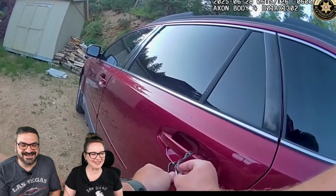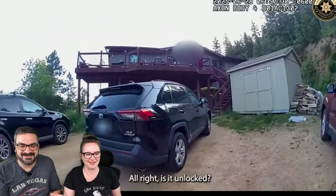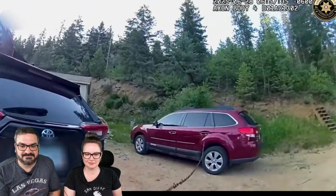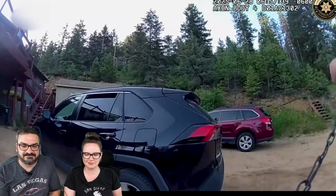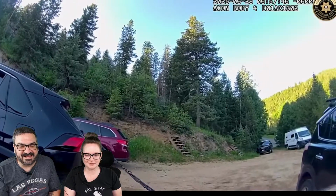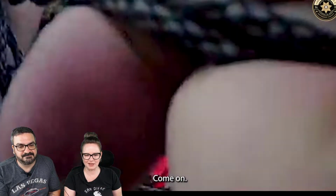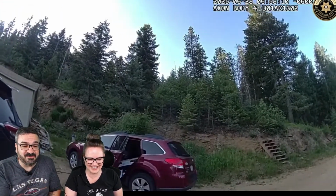What is that, a tuba? Yeah. Okay. Tuba is the best instrument for bear music. All right, is it unlocked? Okay, let's see how this works out. All right, ready? Go ahead, pull the rope. That's not far enough back in my opinion. Yeah, I wouldn't be that far. Okay, let's go. Here comes the bear. Like you gotta tell us that's the bear. In case you were wondering which one the bear was.